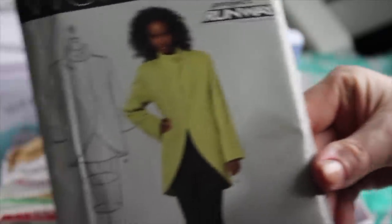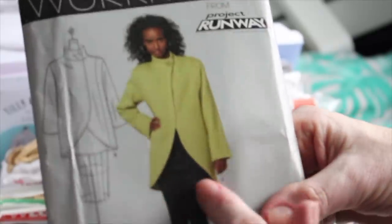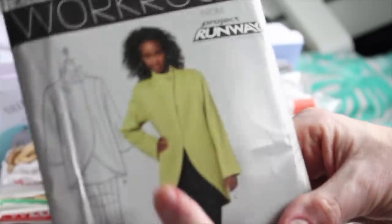6074 coat pattern. I've never made this, but I really liked the silhouette of the coat. Possibly something I'll get round to in the future.